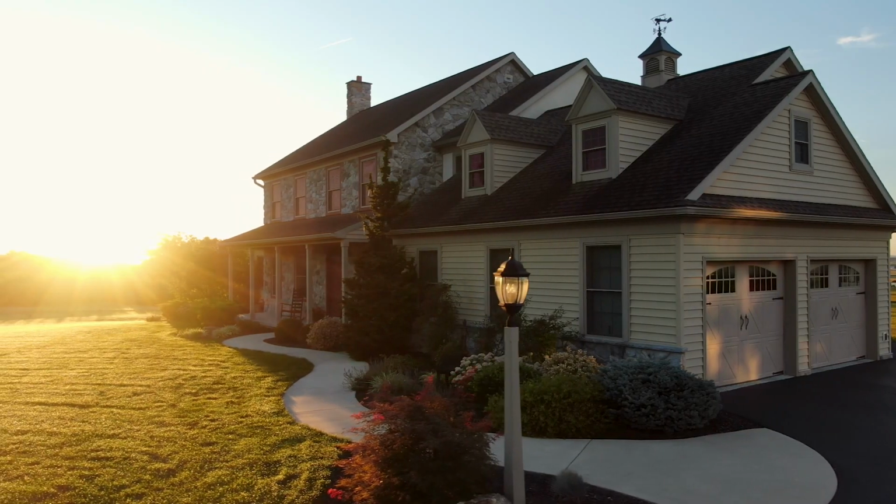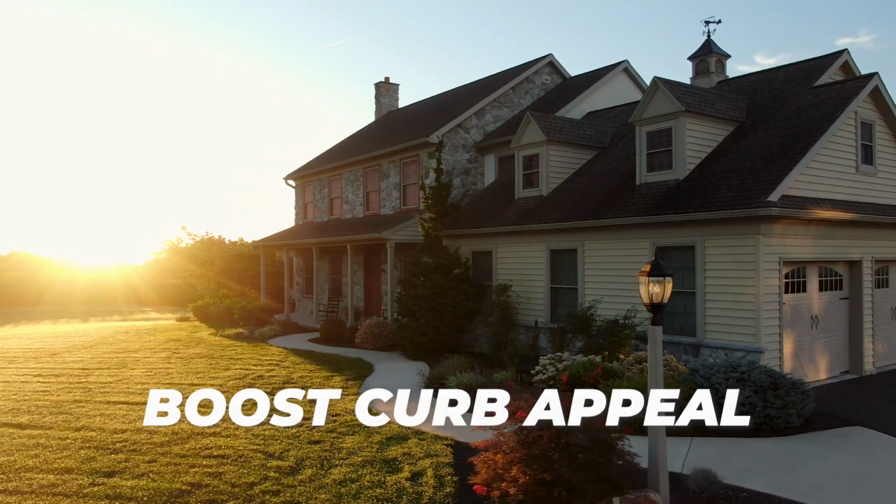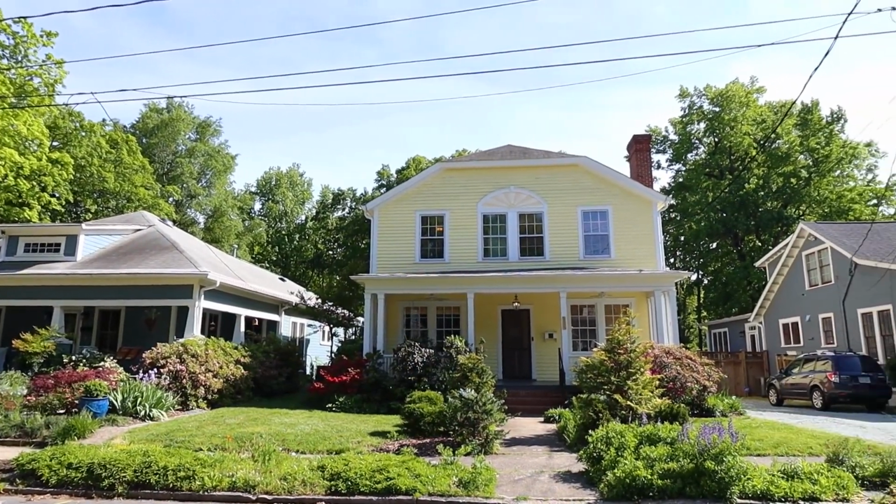Now, the third thing to do as you're preparing your home is to boost the curb appeal. When somebody drives up to your home, what's the first thing that they see? Well, they see the lawn, the landscaping, and the entrance. Make sure to address those, because first impressions matter.